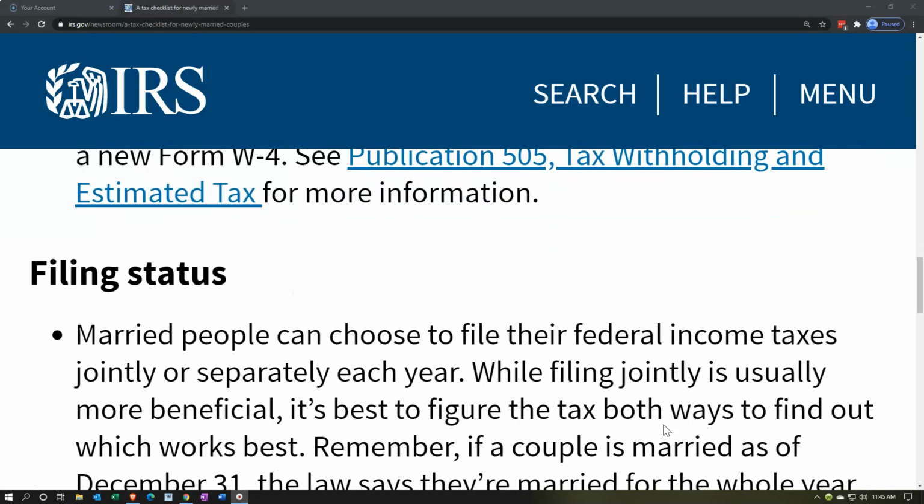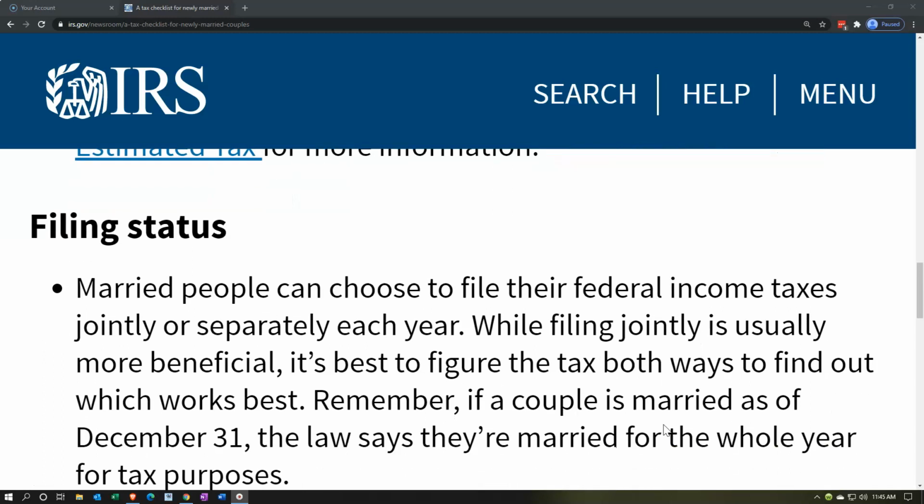But you got to take both incomes into consideration when thinking about the withholdings as a total overall. So filing status: married people can choose to file their federal income taxes jointly or separately each year. While filing jointly is usually more beneficial, it's best to figure the tax both ways to find out which works best. So when you're married, you no longer have the ability, typically, for the most part, to file single, right? You've lost that. I mean, you're married now.